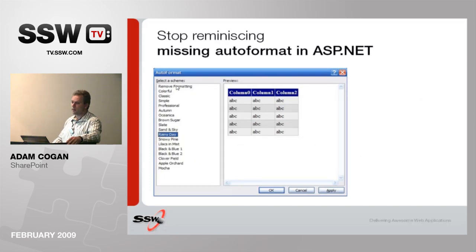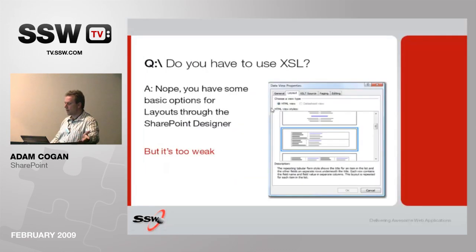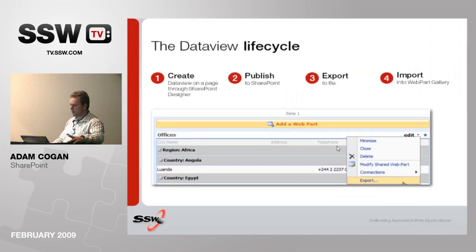You've got to stop reminiscing. For many years, I know there's only like 15 there, but those 15 lasted us forever. We were able to use that for hundreds of sites, but now you can come in here. This is what you get with SharePoint. You get this data view properties and you can choose styles, but it's weak. Anyway, this is what you've got to do.